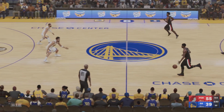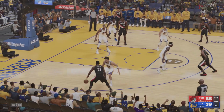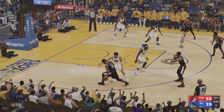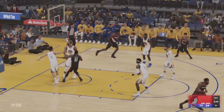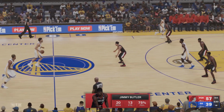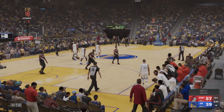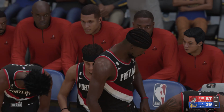And here are the Blazers. It's been 8 unanswered points for them. Butler on the way. He's covered by Thompson. And it's Butler with the jam. Well, right now, Jimmy Butler is in the zone. Warriors trail by 18. They could use a big shot here to get this offense going. Too many empty possessions. Right now, they need a basket. Timeout called the Warriors.